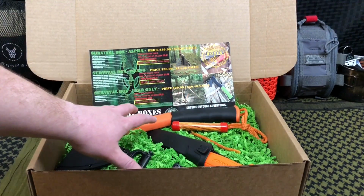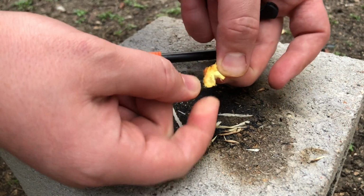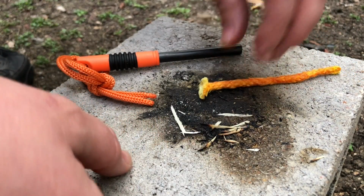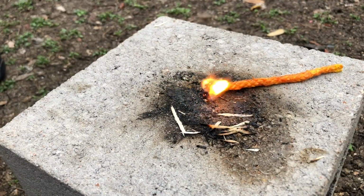Now, the only thing that differs from the Alpha box is the Baddest Bees fire fuses. Now, we use these, we love these, we have a bunch of these on our kits. Using them with the included fire steel, that thing lit up like a Christmas tree, didn't take any time at all. And these will burn a very, very long time, especially if you're in inclement weather with wet, crappy conditions. They'll do a good job.